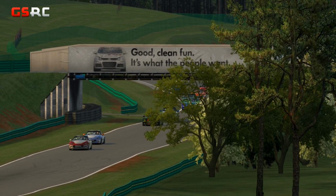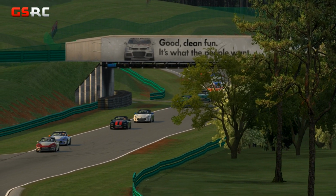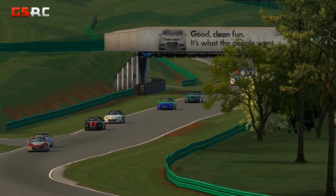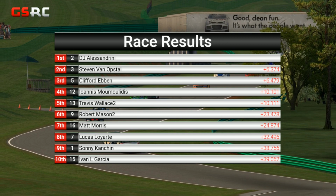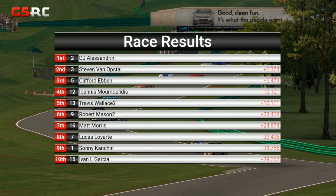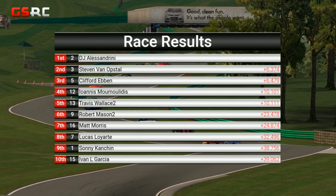This is the Global SimRacing Channel's coverage of the Advanced Mazda Cup Strength of Field event, round number 3 from VIR. Now, while the excitement up front may not be a lot to write home about, it was exciting back behind them. DJ Alessandrini goes wire to wire, picks up his first win of the season. He picked up a couple last season. When we start taking drop races into account, look for him to be near the top of the points.